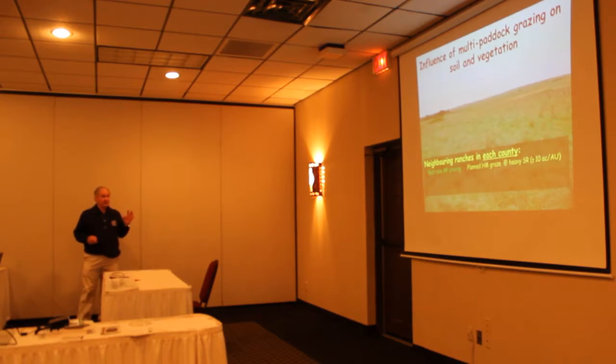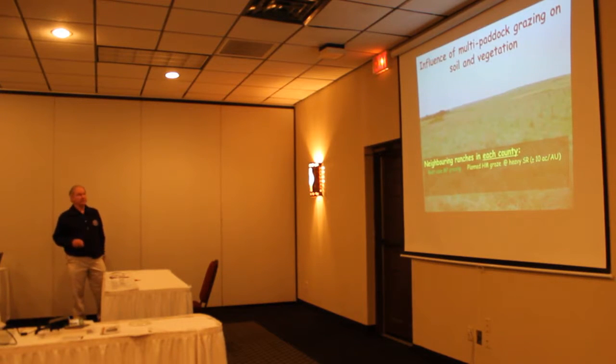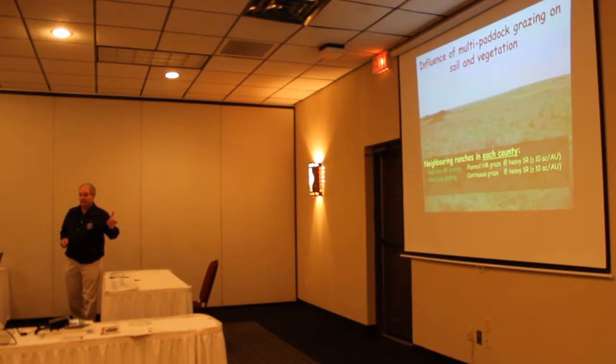From those 3 neighboring ranches in each county, we looked for the best case multi-paddock grazing, which is planned holistic management grazed at a heavy rate. This is changeable. You change according to the amount of grass you've got under this management. The usual case grazing was heavy continuous grazing at roughly the same amount. It's pretty heavy. If you're playing golf at the end of summer on the usual case grazing, you won't lose your ball. But on the other ones, the interesting thing is the other guys with good grazing management, they've got more cattle and they've got more grass. It doesn't happen often, and it's only good management that produces it.